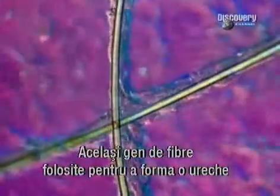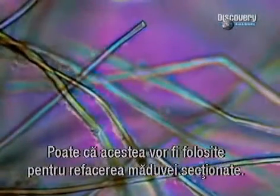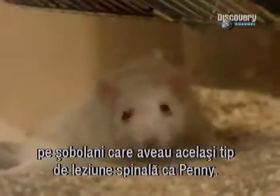The same sort of fibers, which have been seeded with cells to form an ear, will support the growth of neural stem cells. So maybe they could be used to repair a severed spinal cord. He tried it out on rats, which had the same sort of injury as Penny.